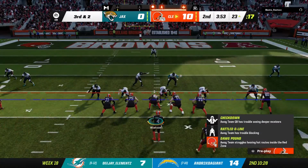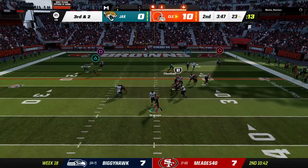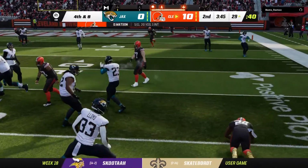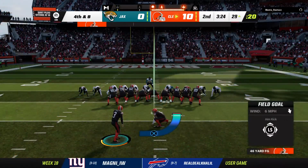The Browns on 3rd down, just 1 for 3 thus far. This time they face a 3rd and 2. Watson. They set up the screen to Chubb. And he is going to lose yardage here. It'll be a loss of 6 yards on the play. And it'll be 4th down.